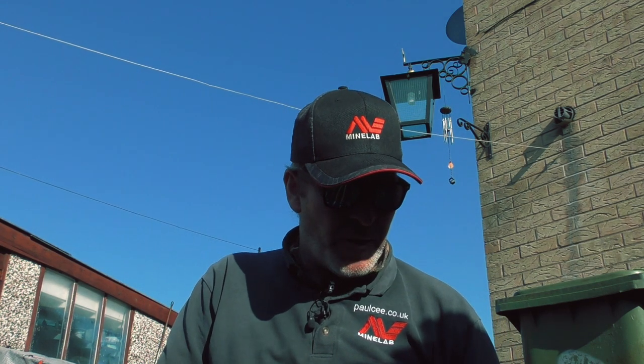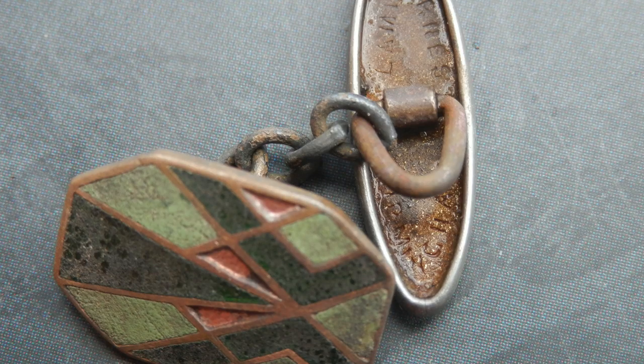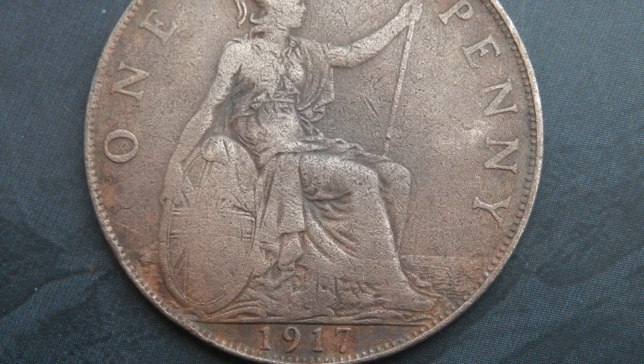But the old stuff we found, the brooch, not as if you can see that, I'll put a close-up picture on. That was the brooch, got a love heart on it, and I don't think it's ever sparkling. The cufflink, again, nothing precious metal. The threepence, Elizabeth II, I think is 1960. Like 1960 threepence. The old one penny, 1917.